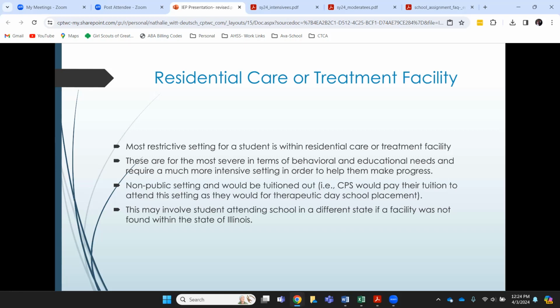And the parents, the district, and his clinical team did determine that he would be served best at a residential care facility for the time being. Unfortunately, the closest that we could find was Nebraska. I'm not saying it's that intense where you can't find something that's bordering the state of Illinois. But there are certain situations once you start contacting residential care facilities to find out what they have to offer.